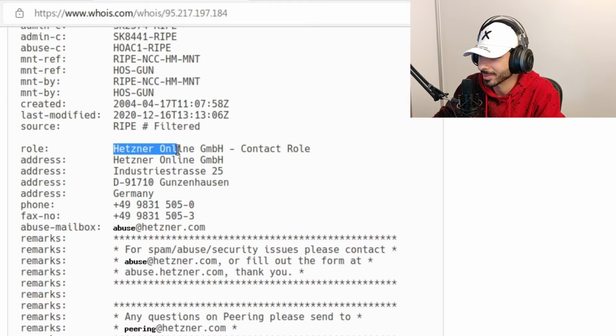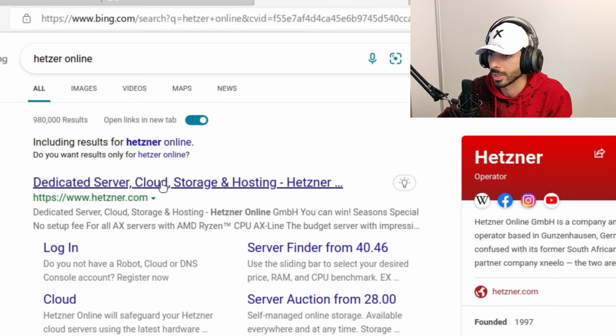I want to see what this one is though. 95.2.17.197.184. Head there online. In Germany. Oh, another cloud provider. So it's mostly only calling their proprietary stuff. Alright, so nothing too interesting because everything is encrypted and it's just going directly to their own servers, but the only function we got out there is using Google Cloud and their data centers.